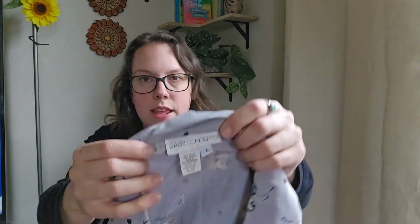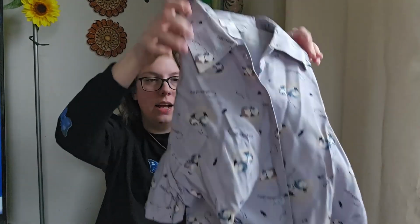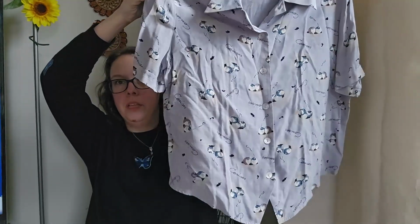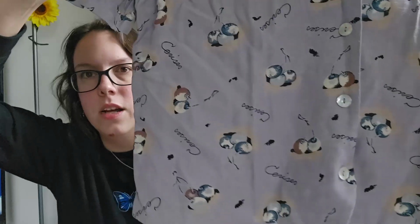This is just by the brand Easy Concepts. I tell you guys all the time, when it comes to vintage pieces, I don't really pay attention to the tags, you know, I more pay attention to the piece itself. But this is a women's size large little button-up blouse, short sleeves, but look at what's all over it, you guys. This is a cherry print.